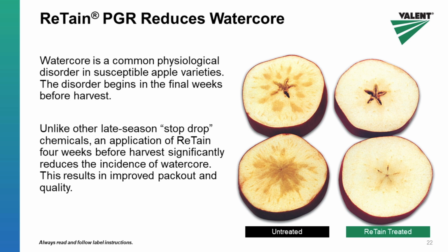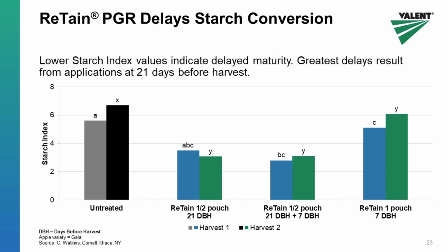Now this is just a restatement of the effects of Retain on water core, and we have found that Retain does a great job on Red Delicious in particular. It just about eliminates it entirely in Red Delicious. In Fuji, we have found overall that it reduces the severity of water core, but doesn't quite blanket it out like it does in Red Delicious. But this is a strong effect of Retain in reducing water core in Red Delicious.